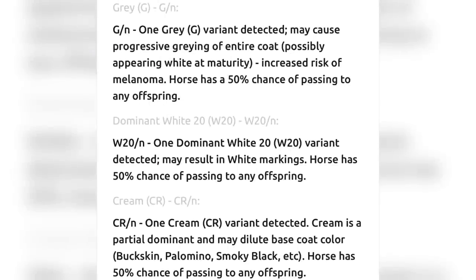Again, you can pause and read here, but essentially we were just talking about her gray. So it says possibility of going gray, but she's already showing signs like we talked about earlier. So she definitely will go gray. So all gray horses have the possibility of getting melanomas. I've owned gray horses in the past and I've never had a problem. It's just something to be conscientious of.